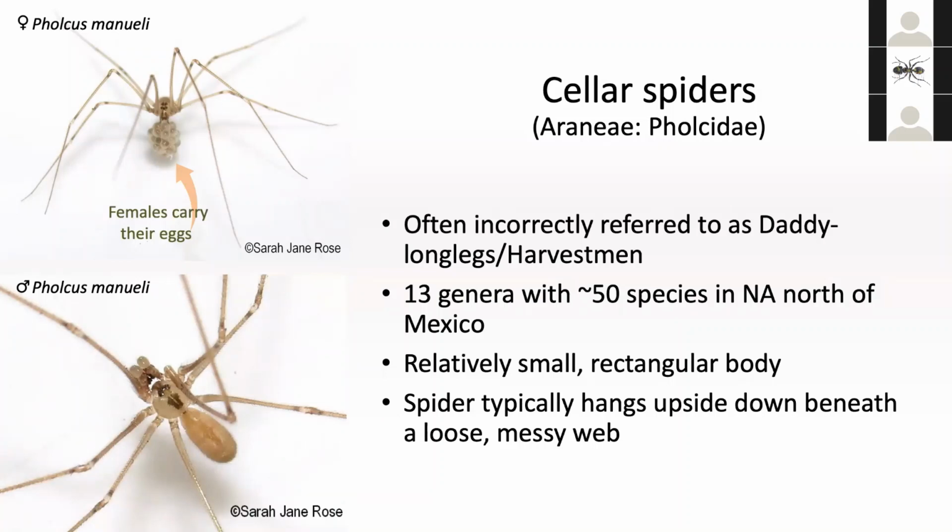So I've used common names a couple of times in here. This is a spider that's often incorrectly referred to as daddy long legs because it has these long spindly legs. So this is a good place to mention the use of common names versus scientific names. Common names are typically unreliable because they can vary greatly, and they also tend to be regional. Scientific names are understood around the world, no matter what the language, and they only refer to one organism. So properly, daddy longlegs are harvestmen, which are in the order Opiliones, which are arachnids but not spiders.